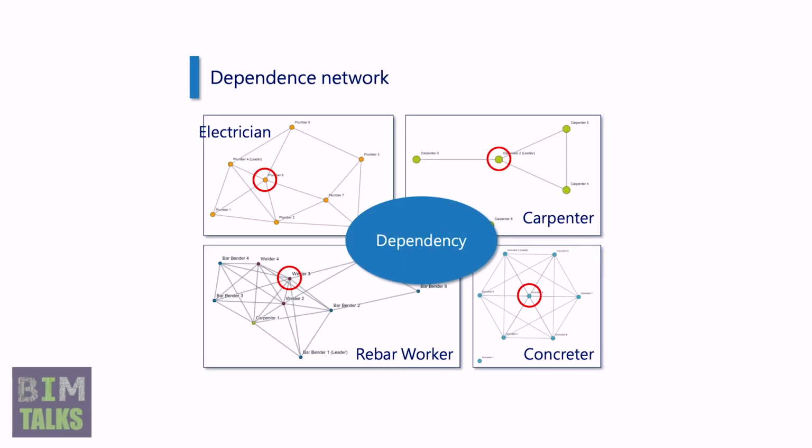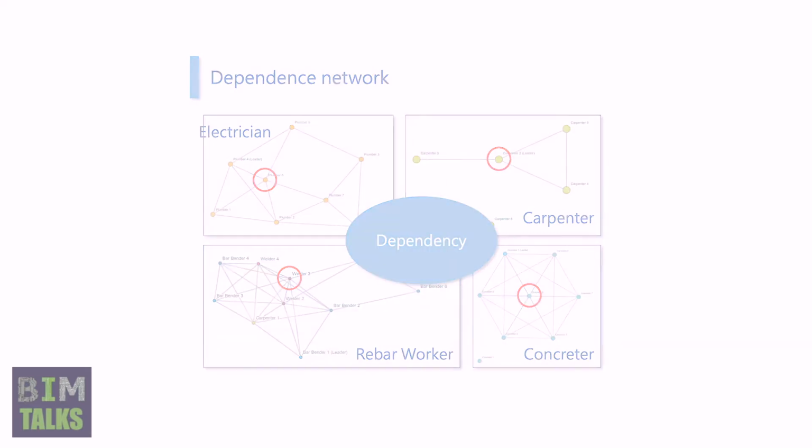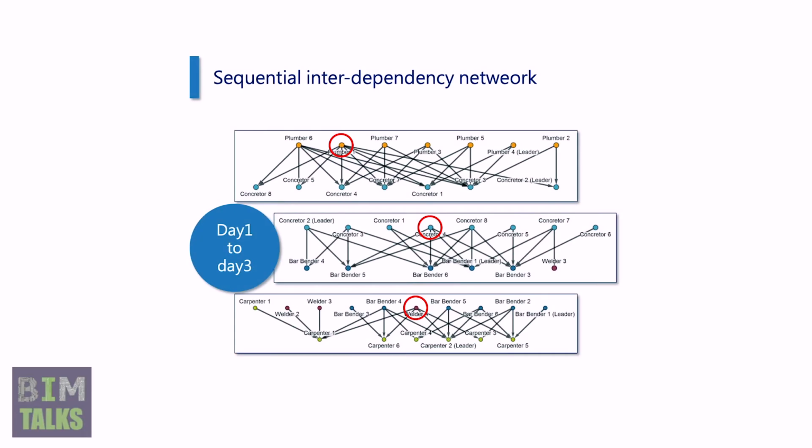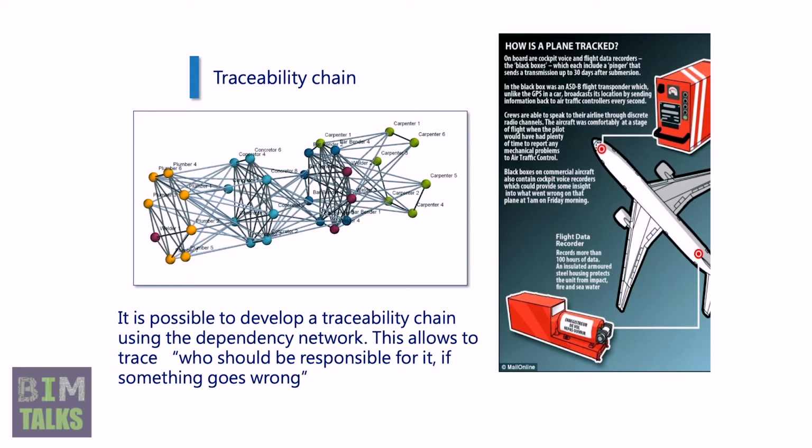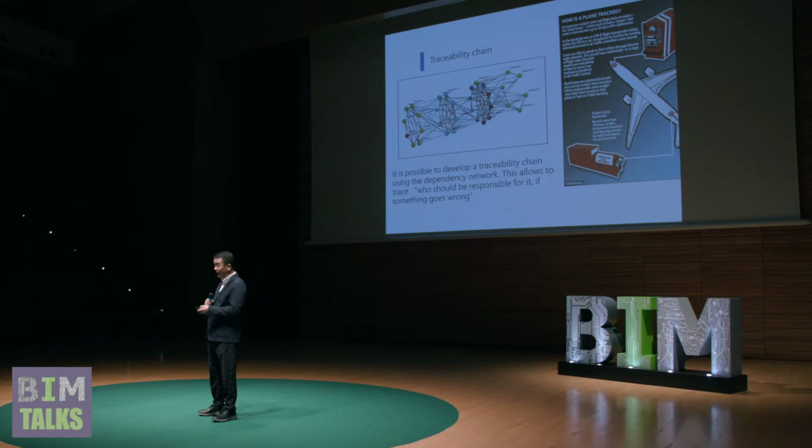So then we track the tools, then we build a network around the tools. With all this network, we can build a sequence of how these trades are dependent. Okay, this has a lot of significance. For example, if there's a quality issue, for example, in the Shazhongxing, something happened, right? We trace the tools, then we go back and see who has done it, who should be responsible for it, right? So I think, again, this technology has lots of potential. And this is something probably the industry should take on and develop further.